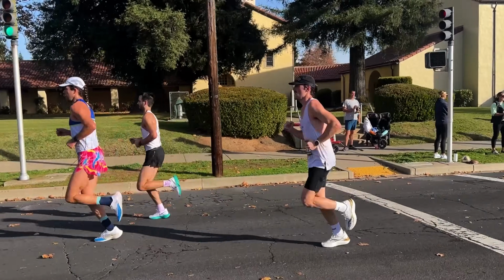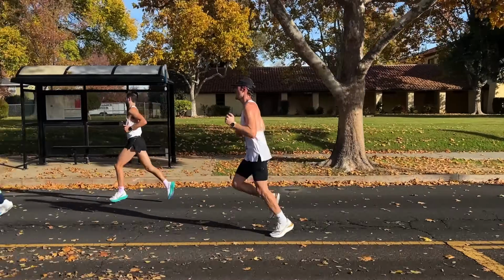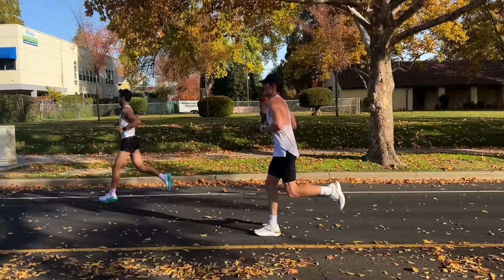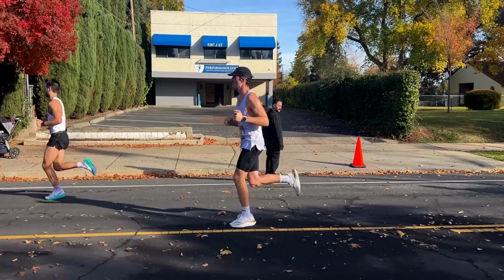I think your mind starts to mess with you in those moments, especially because people are starting to overtake you. It's really hard to recognize. So I kept looking back at my watch and reassuring myself: you're still running under 7 minute miles. You're still running a 6:30, a 6:45. You can still get a decent time here.